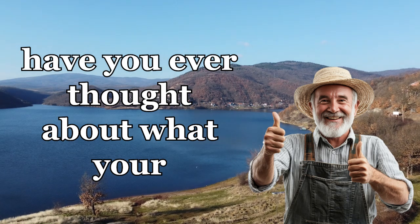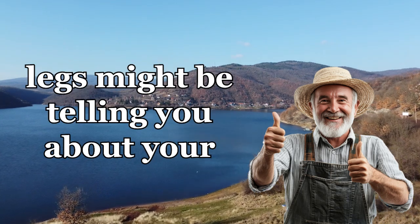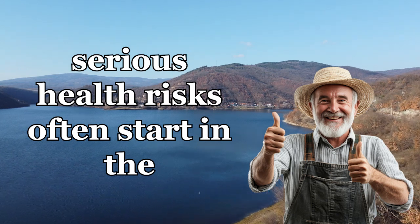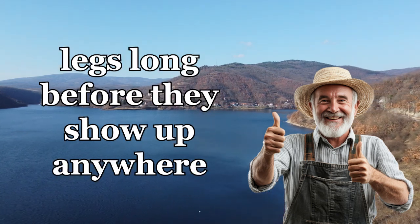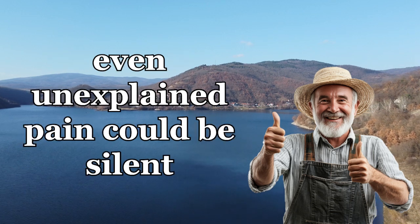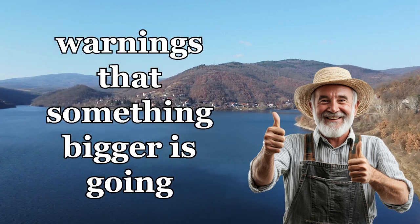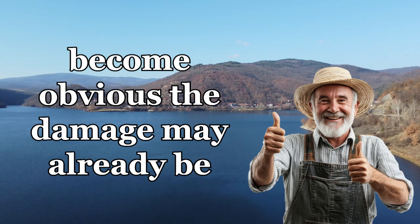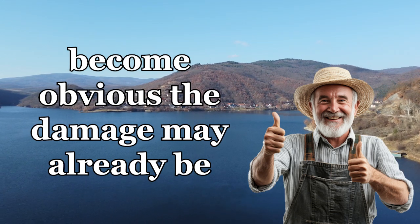Have you ever thought about what your legs might be telling you about your health? Most people don't realize that serious health risks often start in the legs, long before they show up anywhere else. Poor circulation, muscle weakness, or even unexplained pain could be silent warnings that something bigger is going on. The scary part? By the time symptoms become obvious, the damage may already be done.